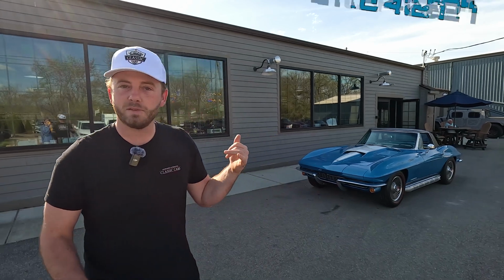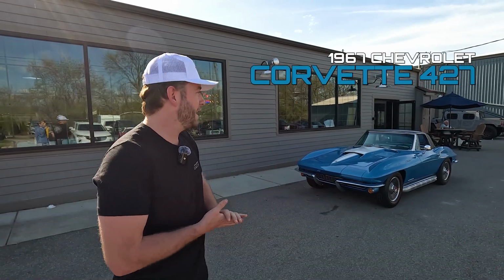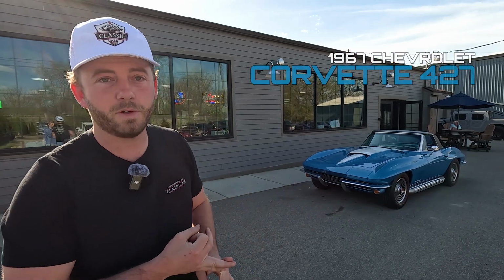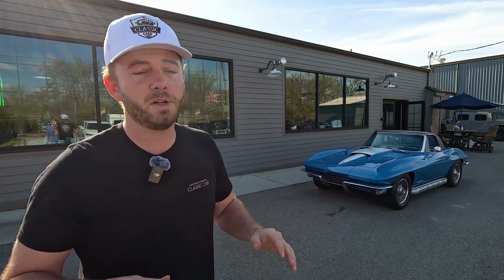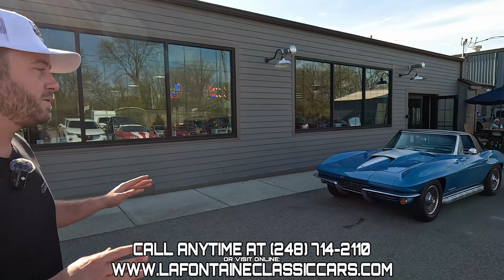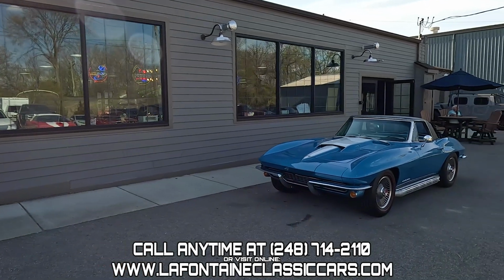Behind me is a beast of a Corvette. This is as badass as it gets. It's a factory L71 car, so 427, 435 horse. It's got triple doubles on top still, but it's bored and stroked. It's got aluminum heads, a Tremec 5-speed, a bunch of upgraded suspension. This is a very tastefully resto-modded car in the original color combination.